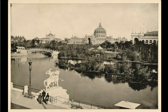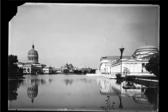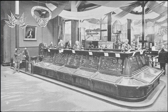What does everybody think? Do they think it was destroyed on purpose? Or do you think it was accidentally destroyed by storms and fires? I mean, we'd have trouble building all this today. I mean, it would take years. You've got Norway, Siam, Brazil, all the women's horticulture, fisheries. Just incredible. Wow. Those were medals on display.